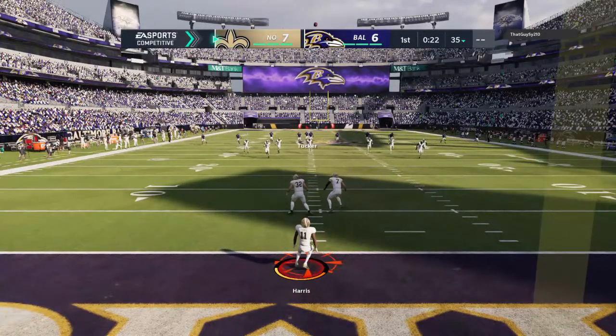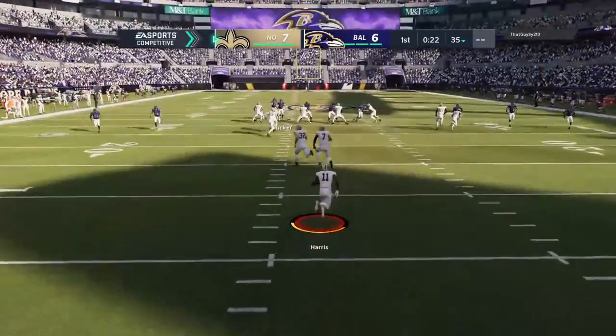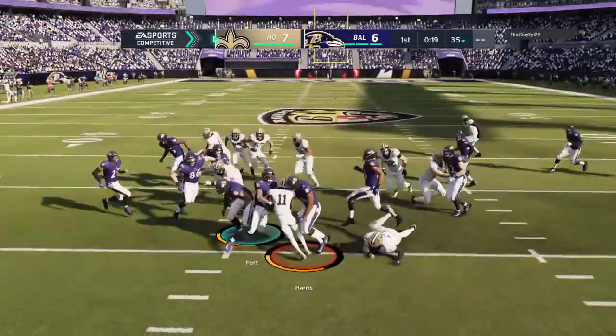Give us a break. Back out there. Hey, man, give that water break and get on out there and play.